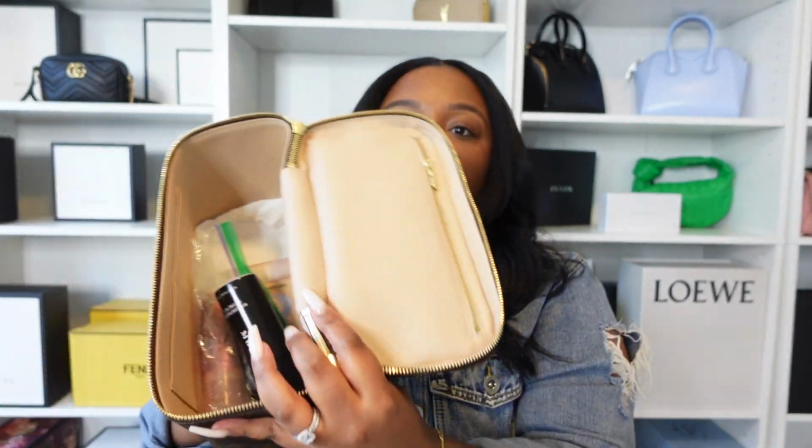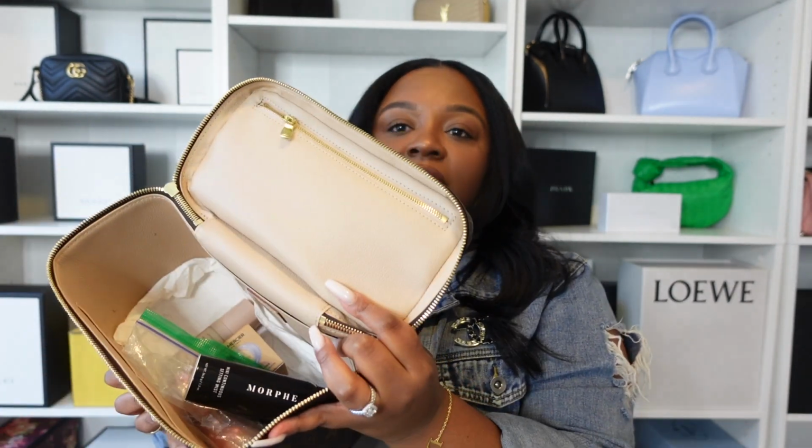I do have some items that I keep in here, so like setting sprays and travel setting powder and also travel primer, and then I do keep like lash glue and a few other things in here. But y'all, this here I absolutely love. This is definitely one of the best gifts my husband has ever gotten me, because to me it just kind of elevates my whole travel experience. I love seeing this kind of on the counter or the vanity when we're at hotels when we're traveling. I just love it so much.